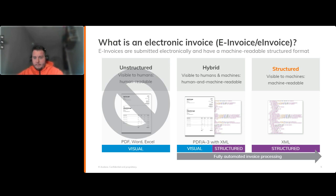Now, in the UK, for example, and other countries, you can issue an invoice as a PDF. You can send it via email. You can print and mail invoices to your customers. Now, that's what's known as an unstructured invoice. Okay, something that is visual but also human readable. Now, a lot of businesses will say, well, what if we send a PDF electronically? Does that not count? So the simple answer is no.